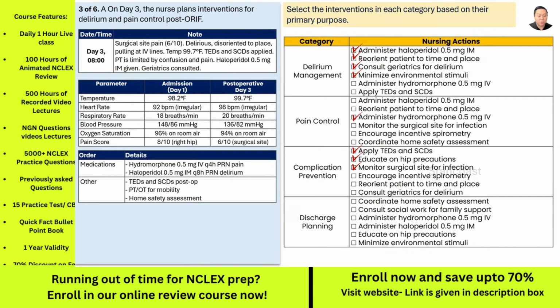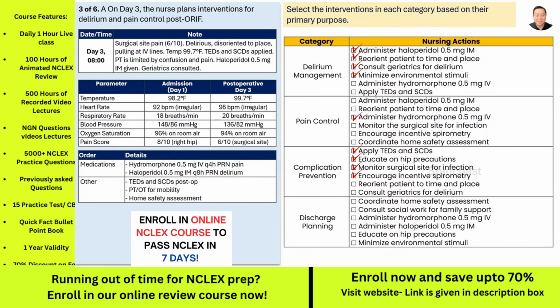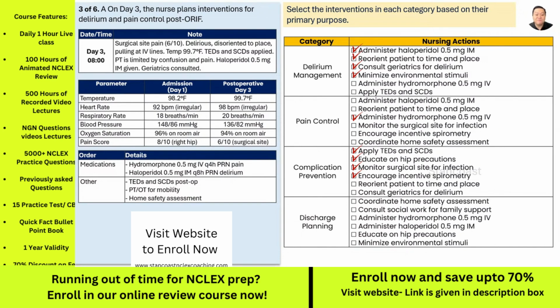Now, what else do we need to do? We are going to encourage incentive spirometry. This is your frontline defense against post-op pneumonia, especially in the older patient who spends more time in bed. And this is to keep their lungs expanded, to prevent hypoventilation, to prevent atelectasis, and to prevent infection, especially lung infection. Now, the rest of the options, such as reorient patient to time and place, this doesn't fit here. This is something that you should be doing for delirium management. So this is basically a mislabeling. And if you selected consult geriatrics for delirium, this is a useful action, but it's not a direct intervention to prevent complications like infections or blood clots.